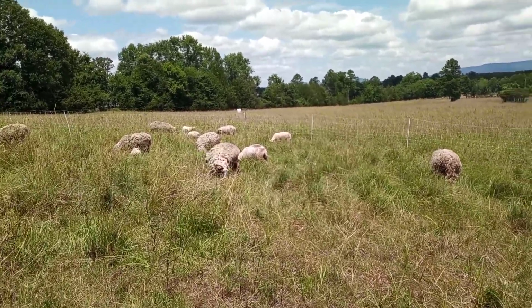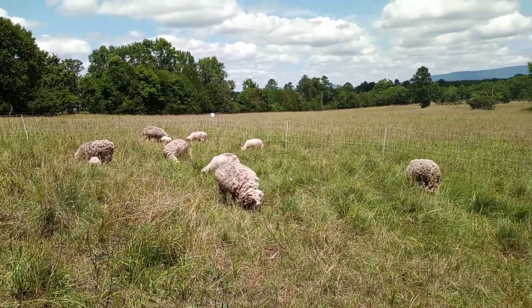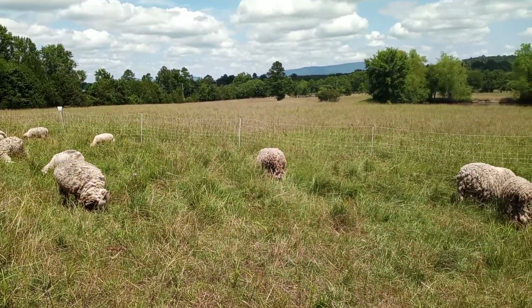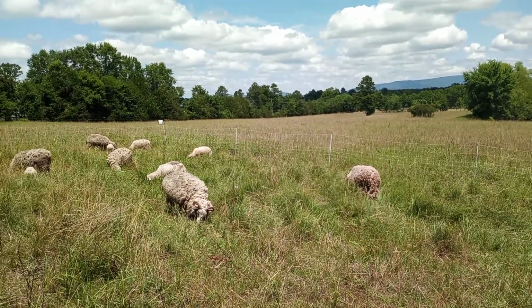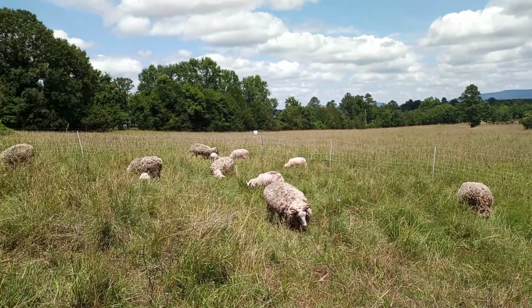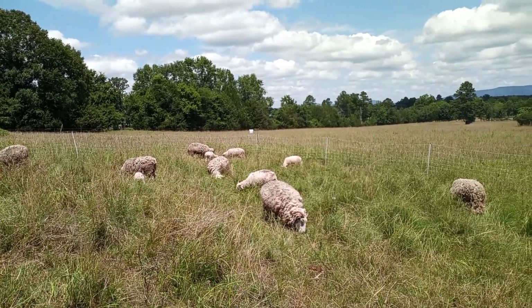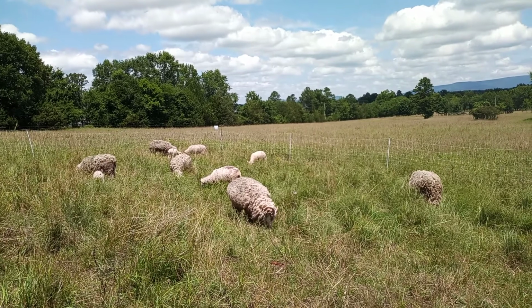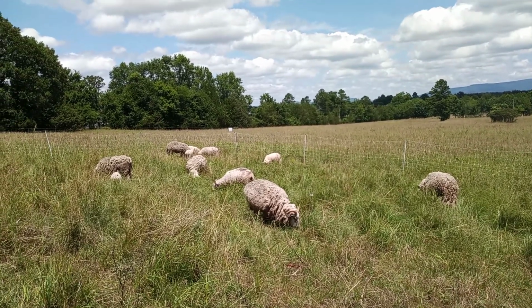We chose them because, like I said, they are good livestock animals. They do produce a good amount of meat as an adult or even a lamb, and they are a lot easier to manage than, say, cattle or goats and things like that. You can milk sheep. We have never milked ours, but there are certain breeds of sheep that you can milk. So you can get sheep milk from them as well, just like you would with a goat.